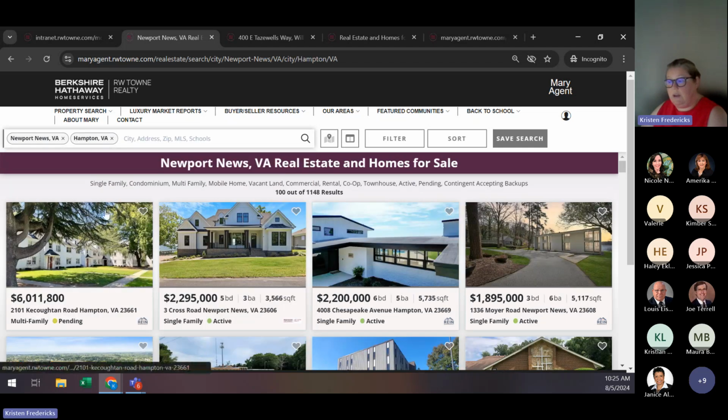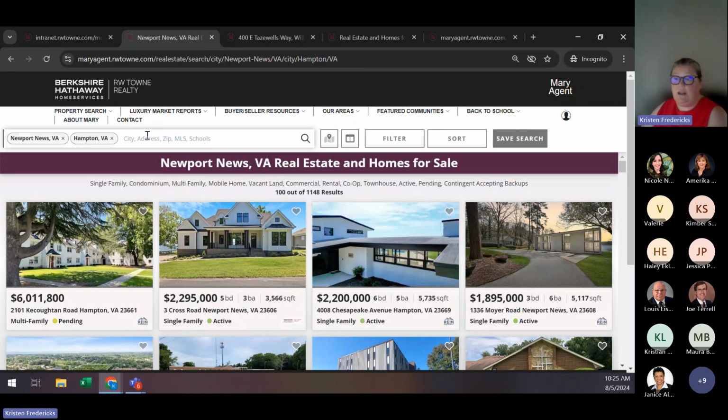So I wanted you to see that you can actually put multiple criteria in here. Notice that it's now pulling in Hampton and Newport News. You can keep adding to this criteria. If they need Newport News and Hampton, or maybe a specific zip code in York County, for example, maybe something in the lower county by Newport News, you can certainly add a zip code in here as well, if you needed to. Then we can start to filter it out again.